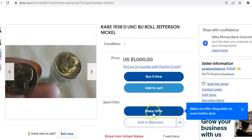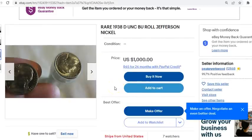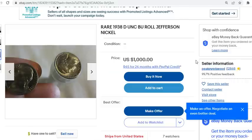And the cool thing is you can make an offer, and there's a little flexibility here. But when you get to these BU rolls, or any one of the three types of sealed products that I'm talking about today, always search through the seller's store. Search through their feedback. The thing that you're going to identify is, number one, are they looking for specific varieties or errors? Number two, are they grading their coins? Are they sending out their pristine pieces to one of the top graders and then reselling them? They're obviously going to sell it through their main eBay store. So if you see, for example, this 38D roll here and you really like it, go into the seller's store and snoop around, because guess what?